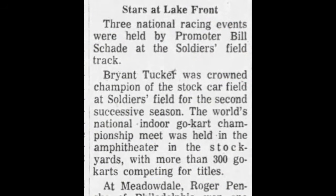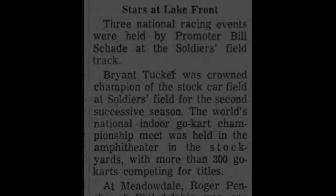The winters had midgets and micros and go-kart races, although the sports cars never came back. The good weather months were filled with successful stock car and jalopy hot rod races at Soldier Field, the track which had gone from cinders to dirt and was now fully paved. It's 1962 where our indoor drag racing odyssey truly starts.